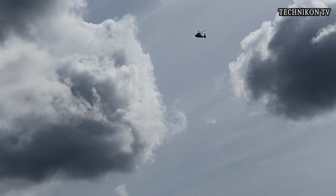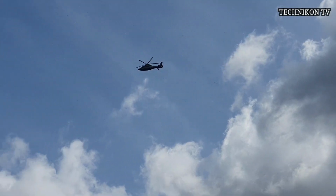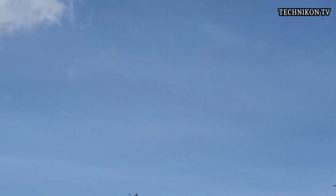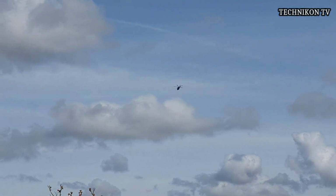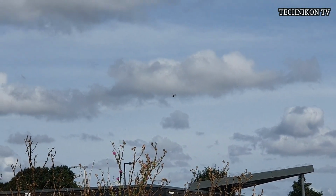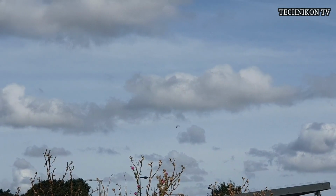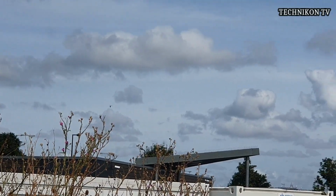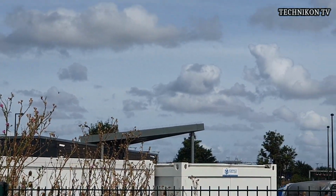This is a Dolphin. That's Army, Air Force Dolphin. No, that is not a Dolphin. Yes, it's a Dolphin, EC 155. Very wonderful aircraft. That's a military. You can hear it from far away, the fenestra and stuff. Yeah, it's ECH 155 or EC 155. Sorry. Yeah, but it's in the family of Dolphin. It's a Dolphin family.